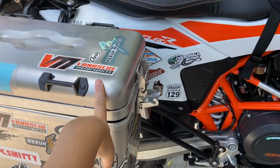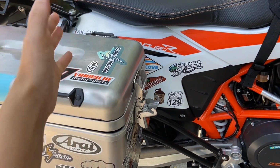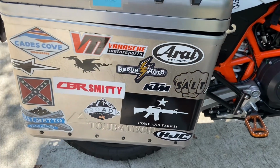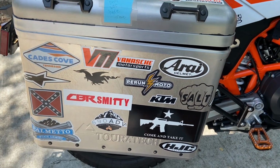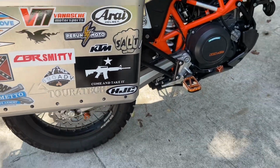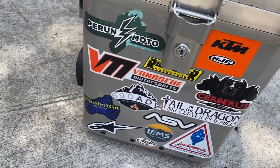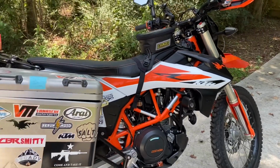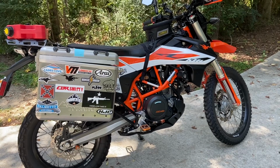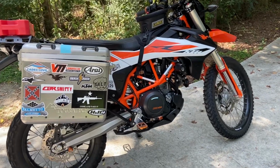He did spray paint these black one time with the rubber spray paint. I can't think of the name of it right now, but basically you can just peel it off. But instead he put his stickers on here, his favorite brands, where he's been, and a couple of our friends and followers, like CBR Smitty, Salt the Wound, 690 ADV, and I think we have T-Dubs Kid over here. Just a few shout outs to those guys. Really good motorcycle community out there. So if you're into motorcycles and you don't follow them already or know about them, go ahead and give them a follow as well.